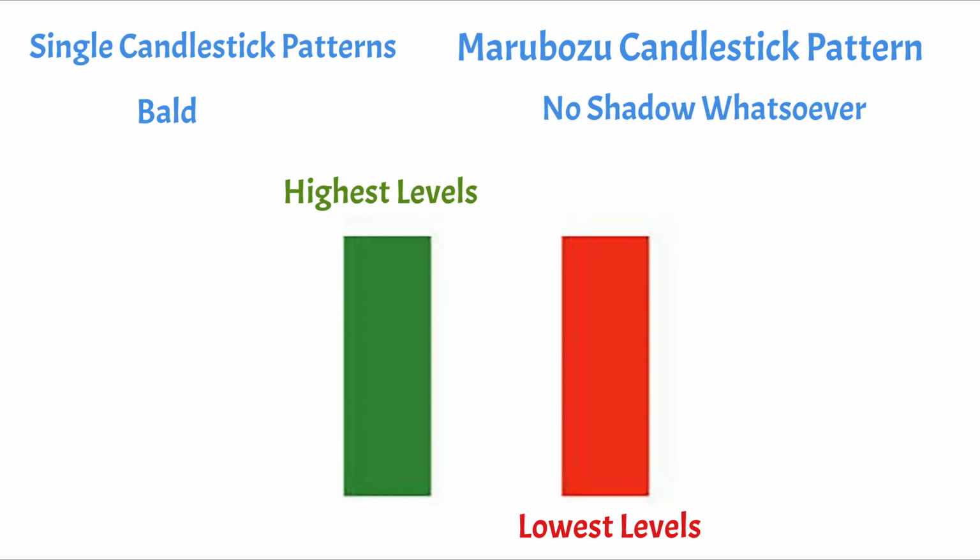This makes a solid green stick an indication of clear bullish sentiment. Red Marubozu is the exact opposite of green. It tells you that bears were in almost total control and bearish sentiment will continue.